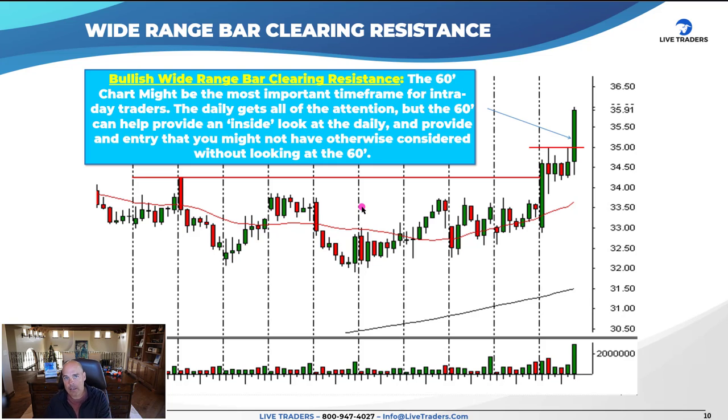Eventually and finally, the buyers stepped up and basically overtook all of the sellers. So now that you've gotten rid of the majority of the sellers, there's not going to be as many to sell into you in the future above $34, $34.50.